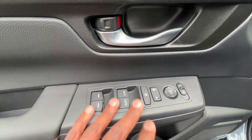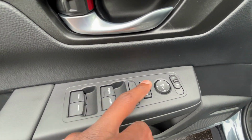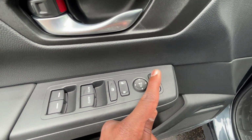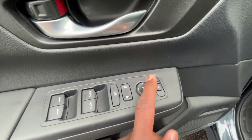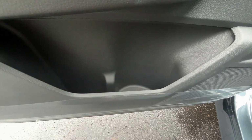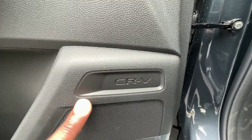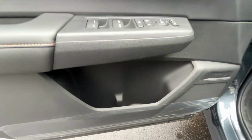And then over here we have the controls for our power windows with 1-touch automatic up and down for the front, rear window lock there, power door lock controls here, power mirror controls there. You can turn it off there, right side, left side, and then just control that circle there. Really like how they did the door panel here. Big bottle holder there, a little pocket there. Then you have CR-V carved there.